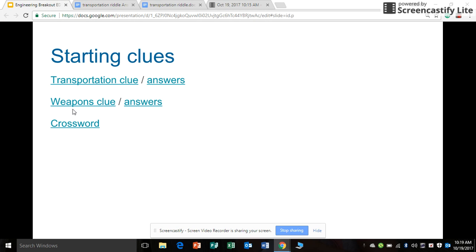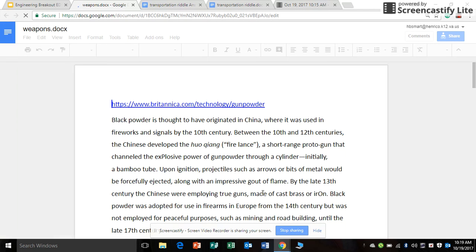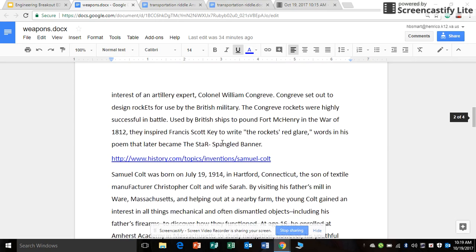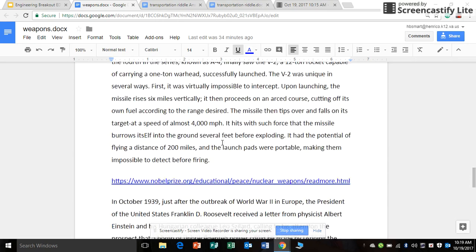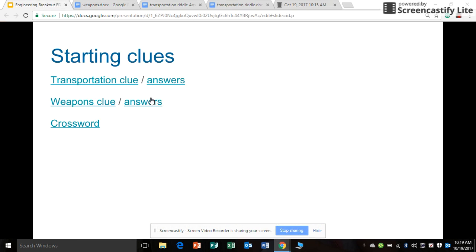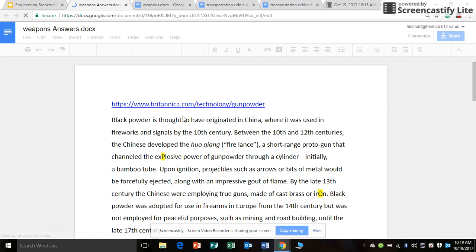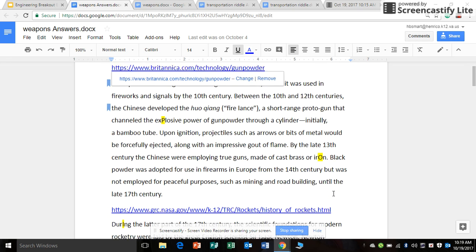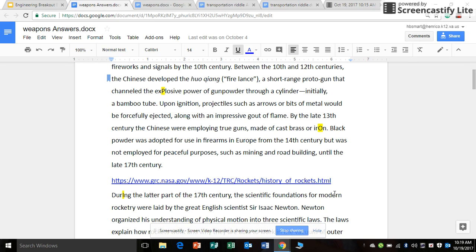The other clue that they're given to start with is the weapons clue. And this one just looks like a document about things like fireworks and rocket power, and missiles and things like that. At first glance, it doesn't seem like it does anything, but when the students look at it more closely, they will realize that certain letters are capitalized that should not be. So the first one is this P, an explosive, the O, an iron. When they put all of those letters in order, it spells out pointer, focus, and beam, which is a tribond type of clue.